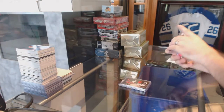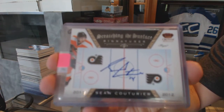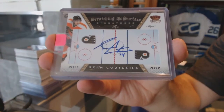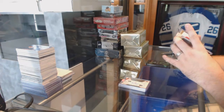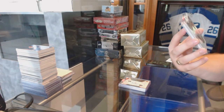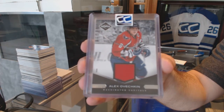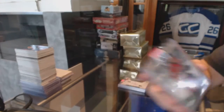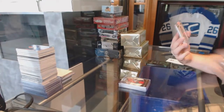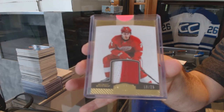For the Philadelphia Flyers, scratching the surface autograph, Sean Couturier. For the Washington Capitals, number to 25, prime jersey, Alex Ovechkin. And we've got for the Red Wings, number 25, Brendan Smith Dominion Prime Jersey.